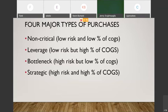The leverage is multiple source because, again, we're trying to leverage suppliers to get our business. And they're competing for us. The bottleneck is multiple sourcing because, holy moly, I don't want to run out of something that's just a couple of pennies or a very small percentage of COGS. So we want to have backup sources of supply with the bottleneck.